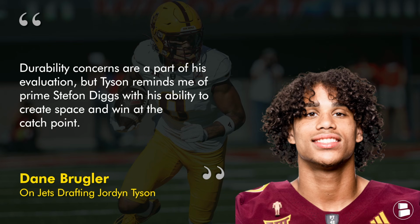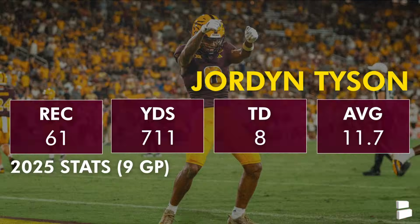And Brugler, I think he was spot on with his comparison for Jordyn Tyson to Stefon Diggs. Like, they are both very savvy route runners. They create space at a very, very high level, both very good after the catch. And this guy would be a tremendous complement to Garrett Wilson. 61 catches, over 700 yards so far this season with 8 touchdowns.